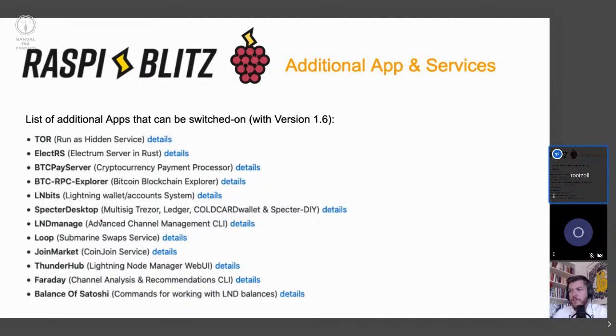Then there is LND Manage. This is a CLI, so this is something you do over the terminal, but it helps you to do advanced channel management. It gives you more information that maybe is not available at first glance on the other web UIs you see over there. A little bit into the same direction, but a little different.